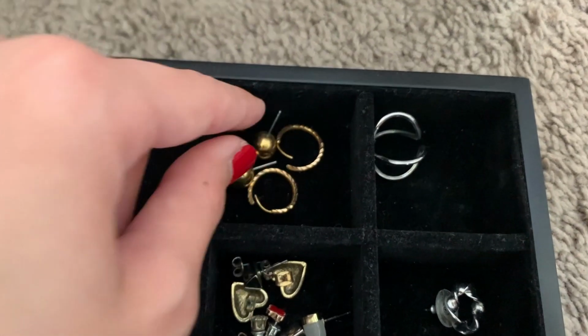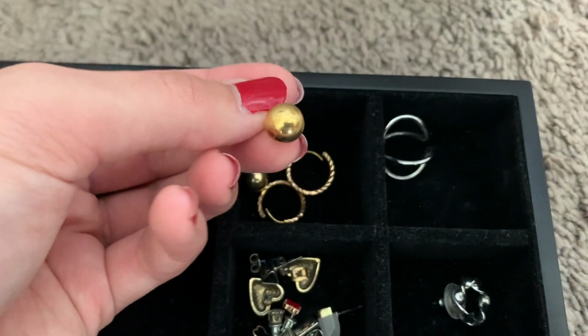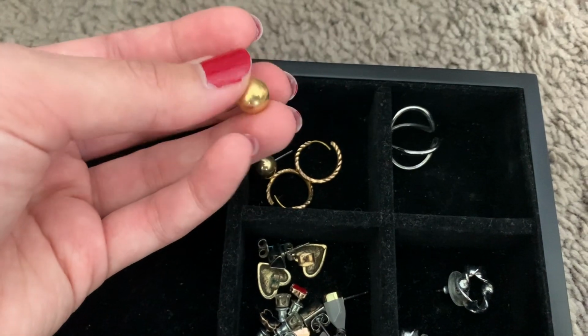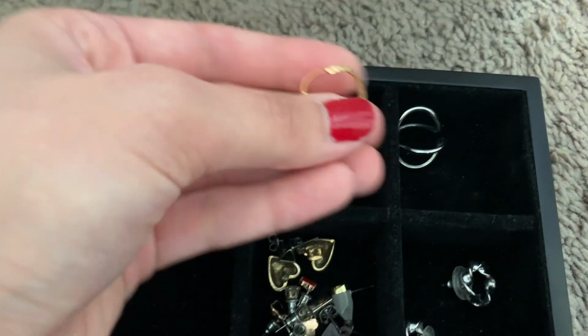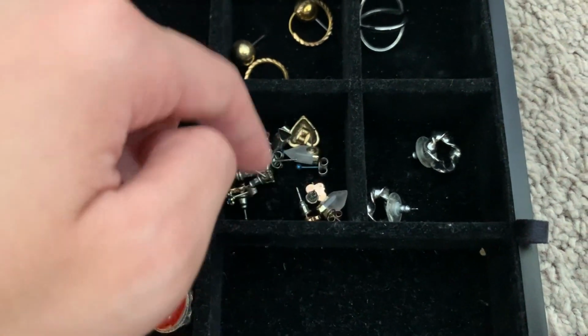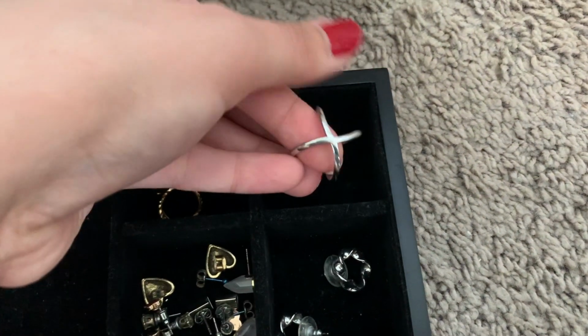And then these are the gold earrings I wear the most. I think these are studs from Nordstrom Rack back in the day. I literally had them in high school or middle school. These are real gold. These are from Iran. And then these are all my little studs from all over the place. Another ring wouldn't fit in my ring holder. So there, now I have an empty spot for more earrings.